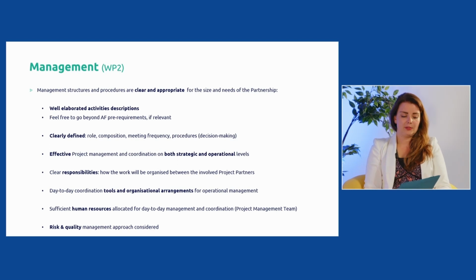First of all, management, so our work package number 2. Of course, we understand that you need some time to learn that your project proposal was successful and you will get the funds. So you can only then sit together with all your partners to really work in detail on your procedures, your management structures, documentation, all the elements.